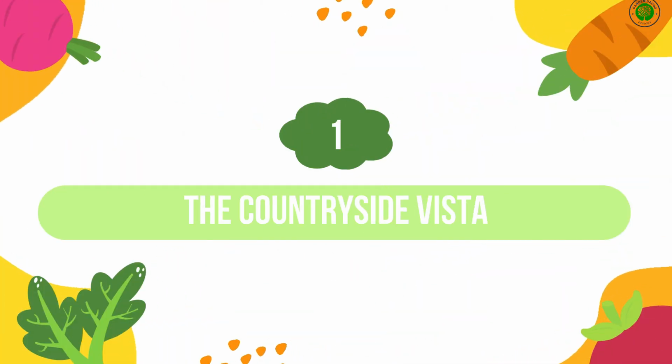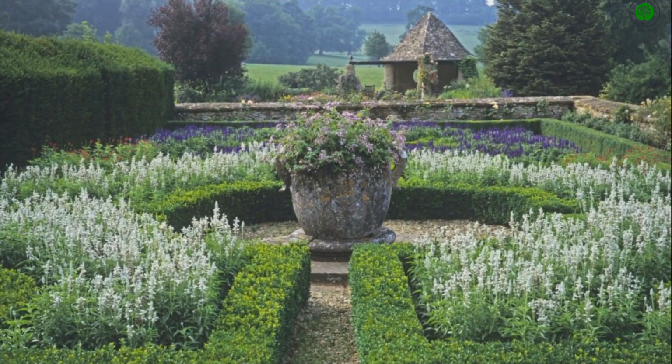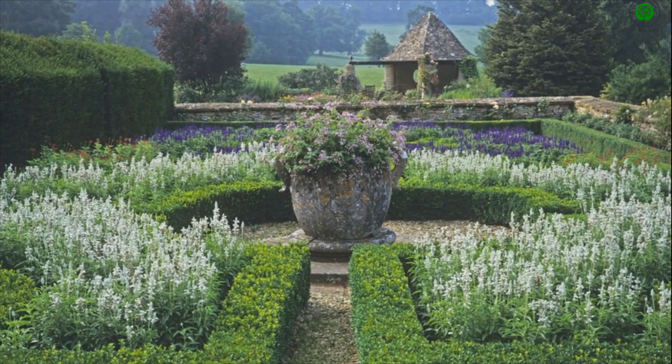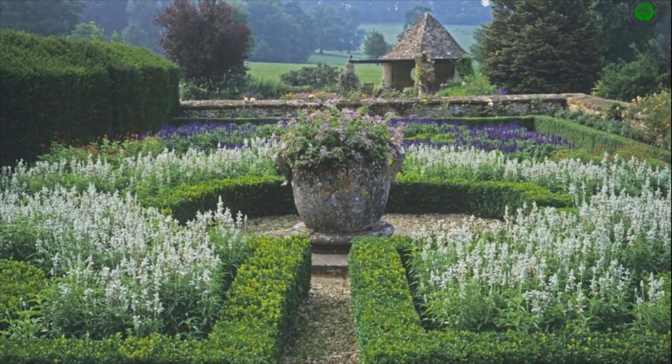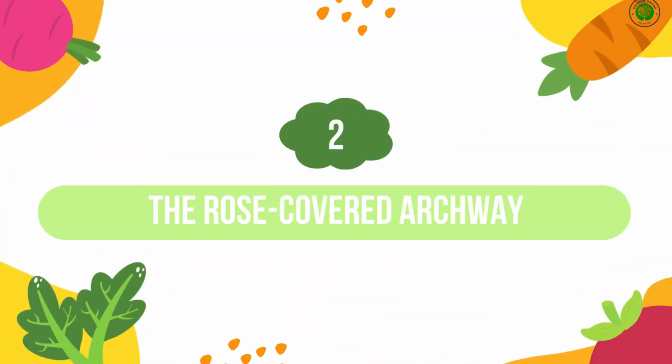1. The countryside vista. This garden perfectly marries a formal design with a sweeping natural landscape. The structured beds, filled with a mix of white and purple flowers and bordered by neat hedges, create a foreground that contrasts with the wilder, rolling hills in the background. A large rustic stone planter serves as the central feature, reinforcing the cottage aesthetic.